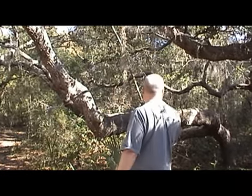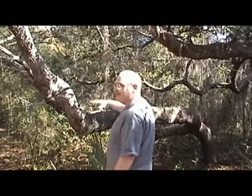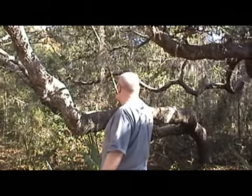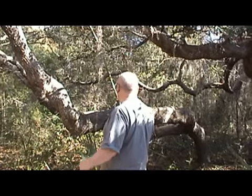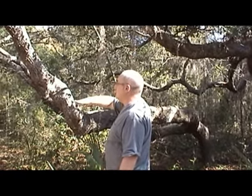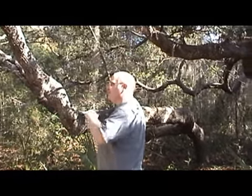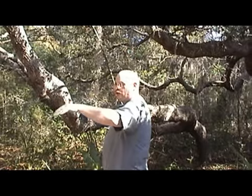Now this oak here demonstrates another thing they may have used it for, although I don't think this is necessarily one used that way. But it's said that because it's such a heavy, strong wood, they would take the saplings, bend them over, and tie them down, and the saplings would grow horizontally, and they could use them as pointers to important places.